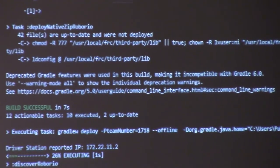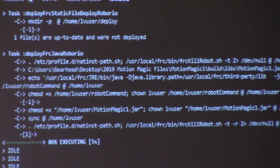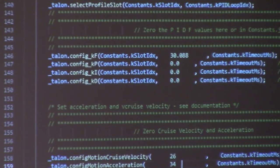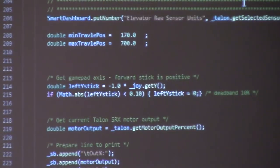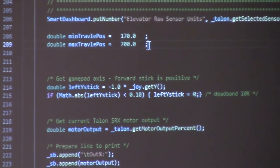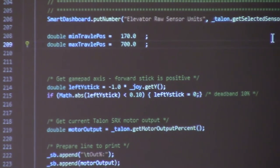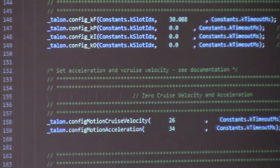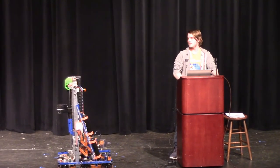And now what we should see, oh, well, I know it's already right. Before we download it, we can look at our set points just to confirm some of the work we did already. Our min travel, 170, so a little shy of fully down, and 700 for our max, or a little shy of max. So now we should be able to enable our robot. And by pushing button 2, the elevator should raise, accelerate, cruise, and decelerate to something close to our set point.